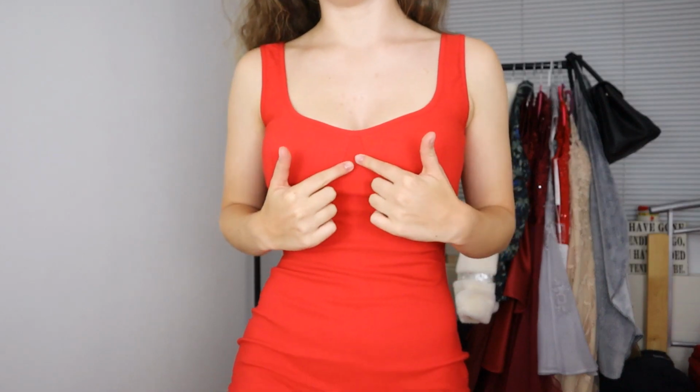This is how it fits, and I love the colour of it. I think it's such a nice bright kind of almost orangey red. It's really, really lovely. I think it fits really nice. You don't have bucket back, so it's not baggy above my bum, which is a nice change. I'm not sure I'm a fan of the stitching here. I just think it's probably not the most necessary.